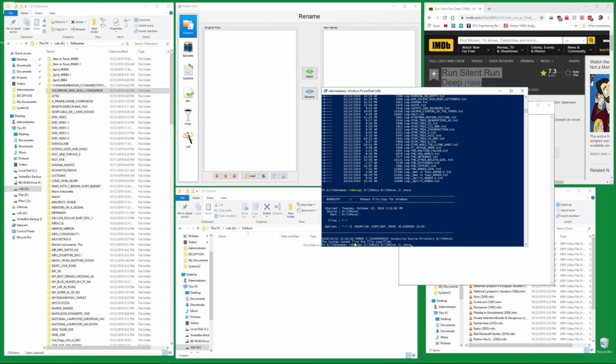So as I said before, I actually had this incorrect. So I'm going to change the names here, because this is not a ToMove folder I want to do this in. I want to do this in the ToRename folder. And so I'm going to change this on both sides here. You'll see me do that.